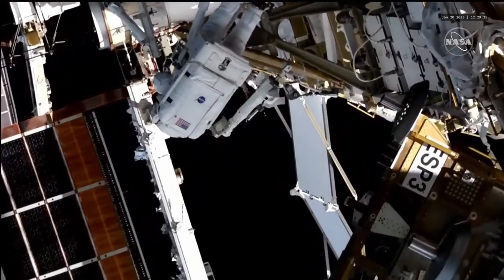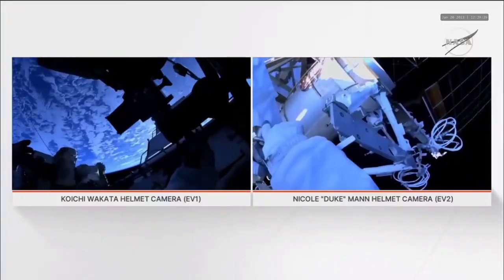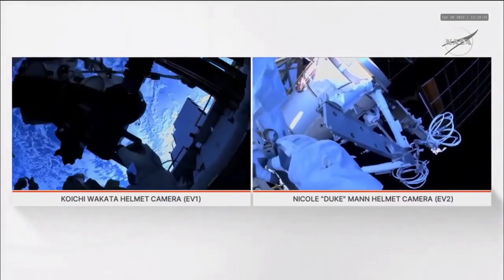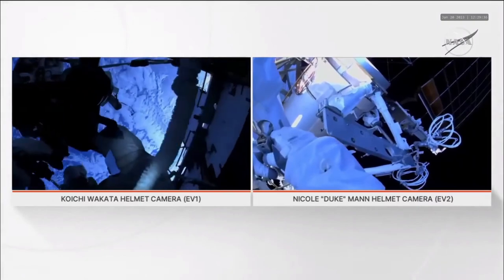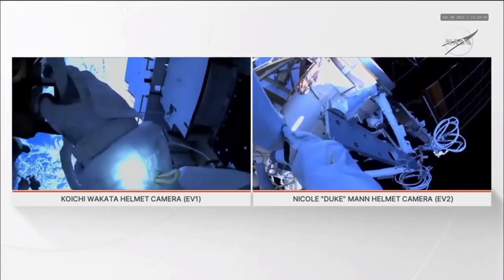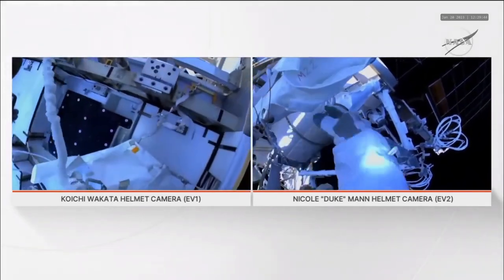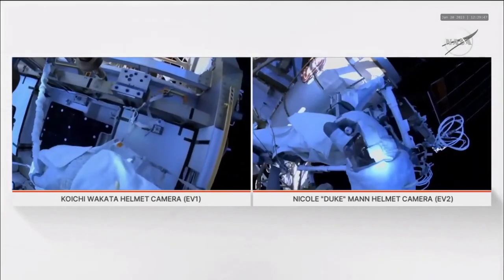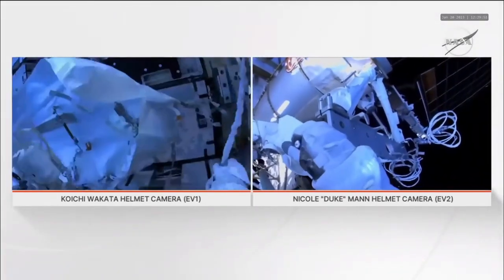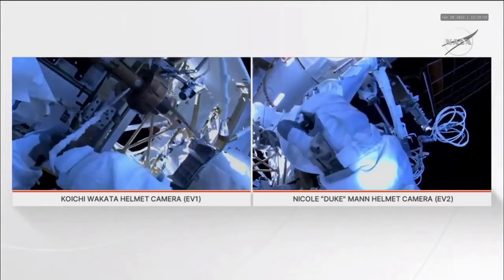We're really just repeating the process that we saw on the other side. On the right side, we're repeating the same process on the left. Lower strut first, and secure it with bolts to the mounting bracket that you see from the view of Duke's helmet camera, and then from Koichi's, he'll install the lower bracket on the base of the mass canister. So that'll be the first steps. Same thing we saw on the right side, we're doing on the left. You can translate to the left SOB spherical bearing.